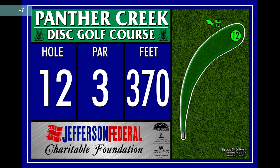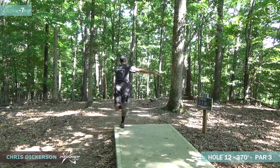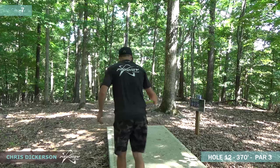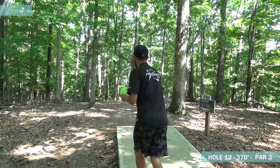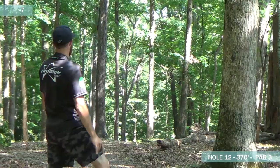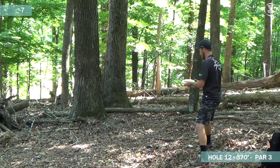We're going to start out this back nine video on hole 12, 370 foot. Chris is going to be going with probably some sort of turnover shot here. This is a good lefty hole or a flick for righties or a turnover as well. This is one of the few par threes on the course, so this is one of the holes you really want to get. Looked pretty good from Chris, maybe a little low. He unfortunately got knocked down a little bit, way past the basket down there.